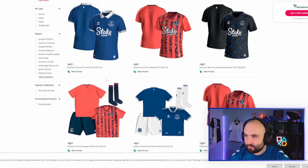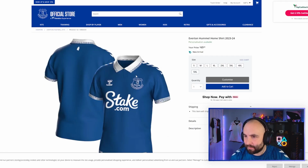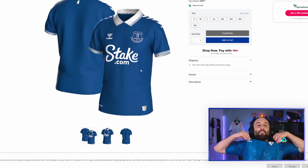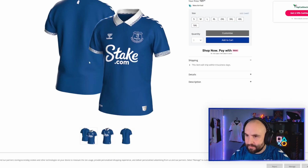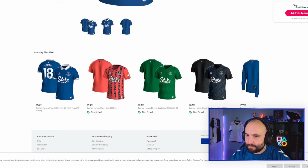Okay, this is the Everton kit. I mean, okay, good news for Everton. They've avoided that horrible 80s Hummel template. Hummel have been making good kits recently as well. This is an example, this Malaga one, which I quite like. It's quite plain, except this little bit. I don't know if this is the stadium. I wish it'd tell you a bit more.